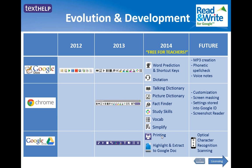MP3 creator, so you can highlight text and then click a button and it'll create an MP3 or audio book file of it, essentially into your Google Drive. Phonetic spell check, voice notes: the ability for students just to click a button and say their answer to, let's say, a question, and then have that instantly inserted into a Google Doc. So if they don't want to type it out or speak it out for dictation, they can just have their voice recorded and automatically put in the doc. So a lot of different things we're adding here.